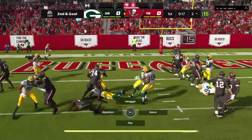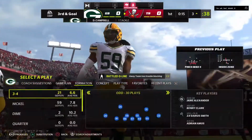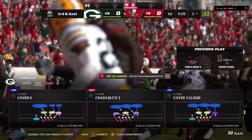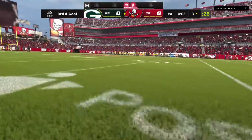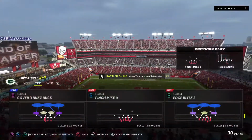They'll run here with Bernard. And he is met in his tracks behind the line of scrimmage. It'll go as a loss of a yard, and it'll set up third down. We're scoreless after 1.